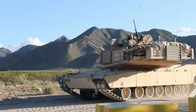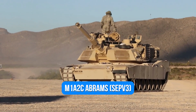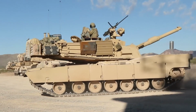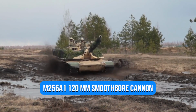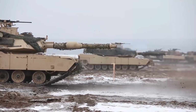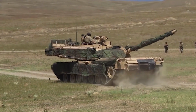When assessing the Abrams tank's power, only the most recent variants such as the M1A2C Abrams should be considered, as they have modern capabilities such as the Israeli-made Trophy Active Protection System. The M265A1 120mm smoothbore cannon is the main armament, and it shoots a variety of rounds, the most common of which is the depleted uranium M829 round.